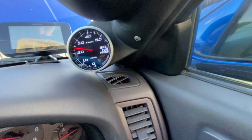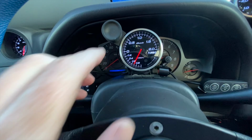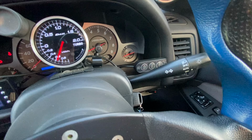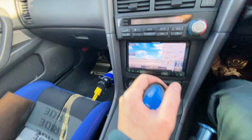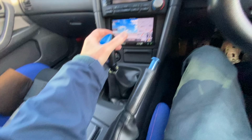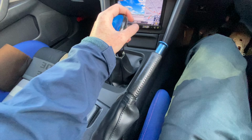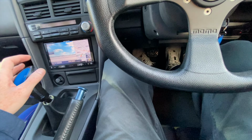Oil pressure, fuel pressure, turbo boost is right there. I guess that's a shift light, HKS EVC, the gauge controller, I believe. FCON V-Pro is down there. This shifter, you can hear the clutch is loud. This shifter is really tall with this shift knob, but the shifting is smooth. Brake feels stock.